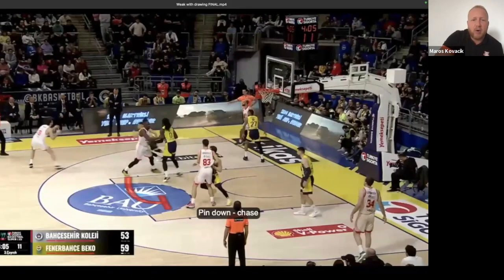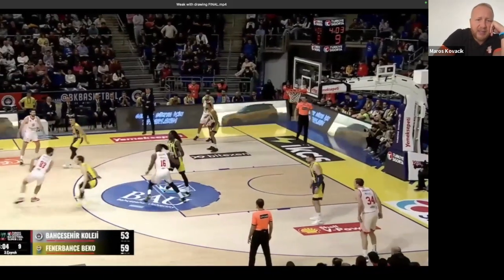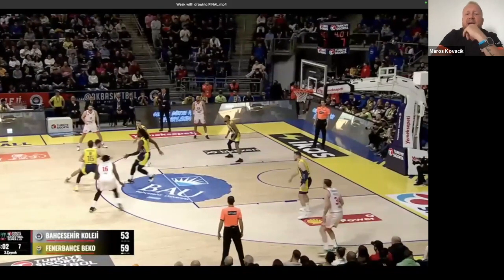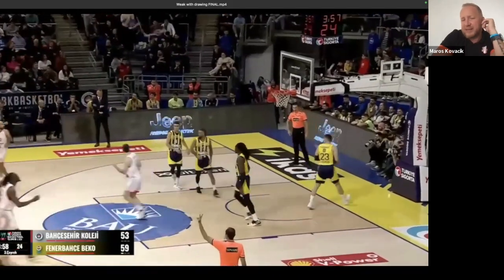And now okay, we have all ball screens. So we have a pin down. We have to chase and keep the ball on the left side. You can see Majar, how he guards the straight passing line to the corner. Okay, tough shot. Basket, but really tough shot.